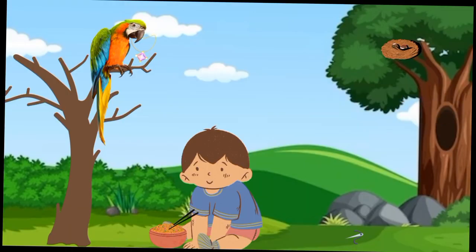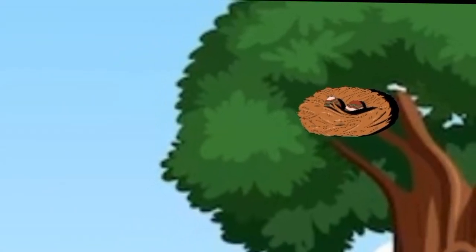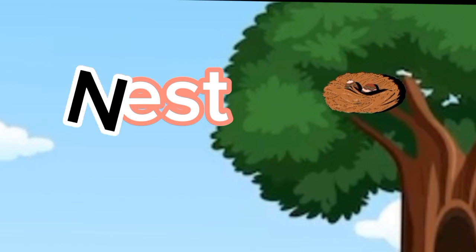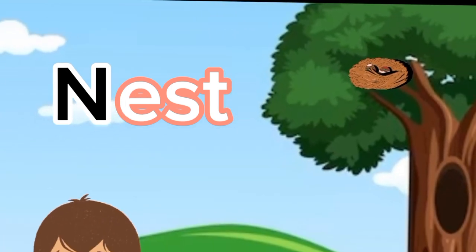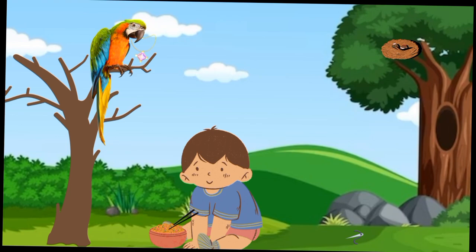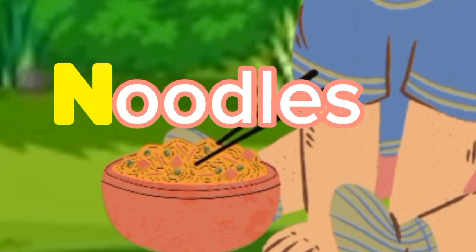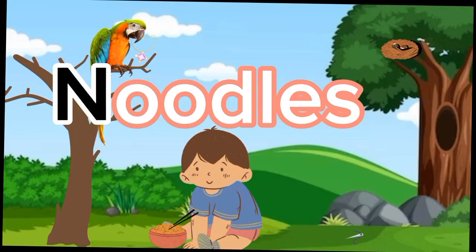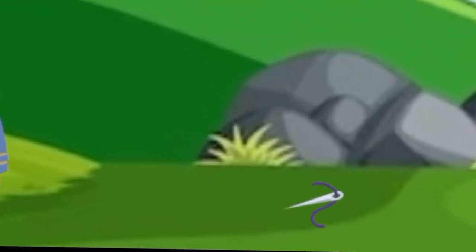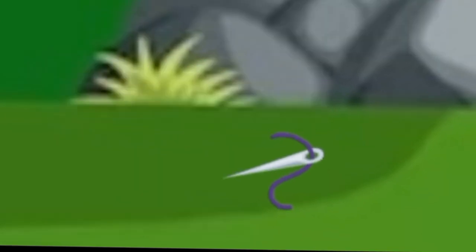Look, something on that tree. It's a nest. Nest starts with the letter N. The boy is eating something. He's eating noodles. Noodles starts with the letter N. What's that on the floor? Oh, it's a needle. Needle starts with the letter N.